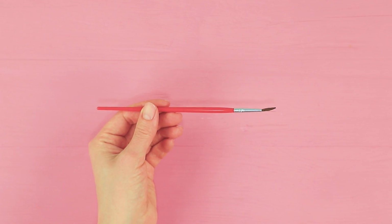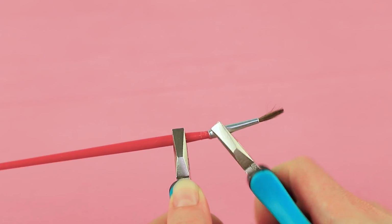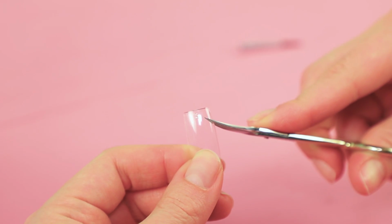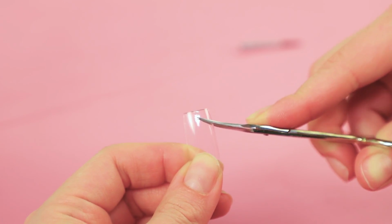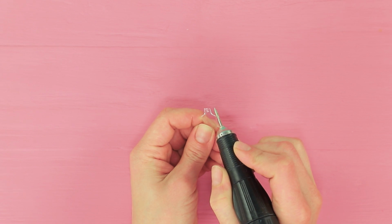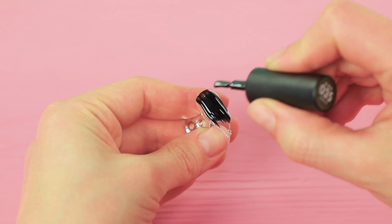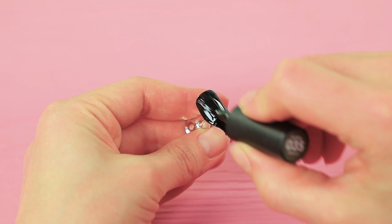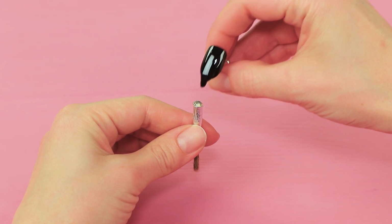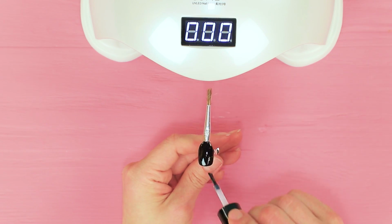Take the metallic piece off an old brush with pliers. Cut a press-on nail with scissors along the edges. Polish with an electric nail drill. Coat a press-on nail with black gel polish and dry it with a lamp. Hot glue the brush on. Apply the top layer and dry it.